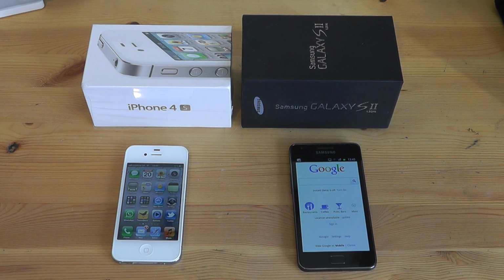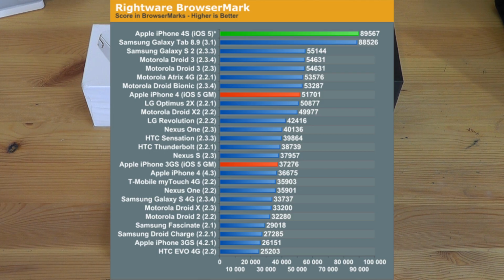Now, looking at some benchmarks here, if we look at this Rightware Browsermark, you can see the iPhone 4S comes in at 89,567 and the Samsung Galaxy S2 comes in at 55,000. So that's nearly half as slow as the iPhone 4S, and you can also see a list of all of the other phones in that benchmark as well.